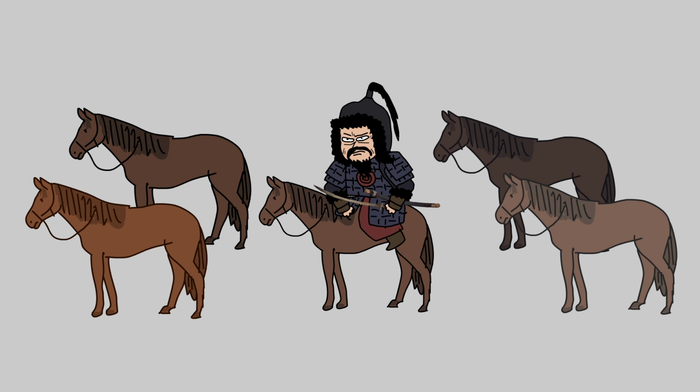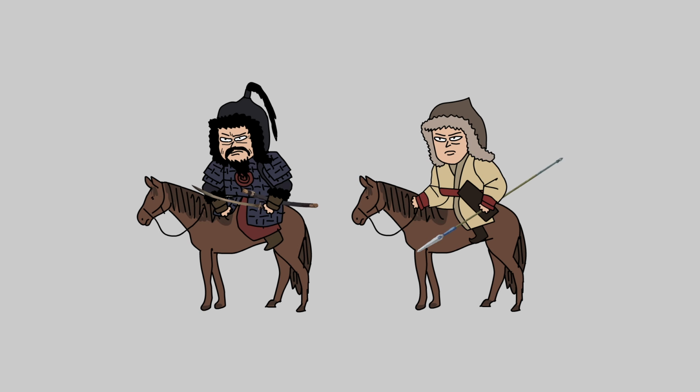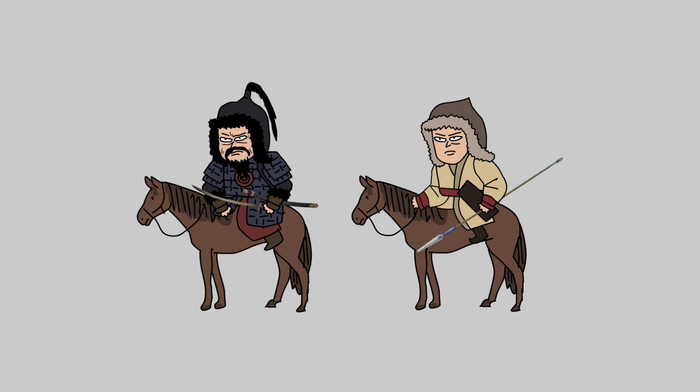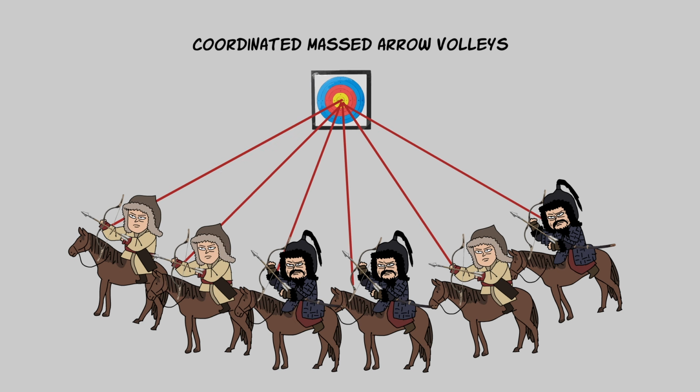The Mongols have multiple horses per warrior, typically 3 to 5, allowing them to stay mobile for extended periods. Their forces include heavy cavalry with armor and light cavalry scouts. Historically, Mongols carried dried meat and fermented mare's milk, giving them an incredible operational range. They're masters of feigned retreats, encirclement tactics, and coordinated massed arrow volleys.